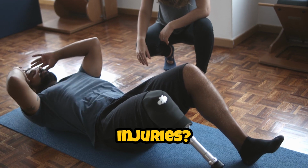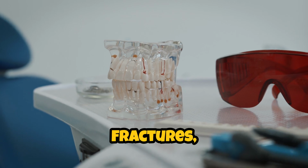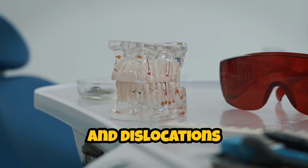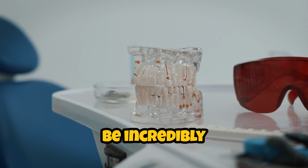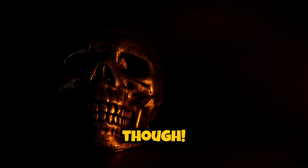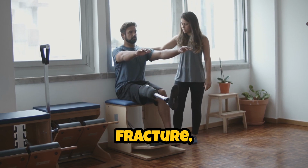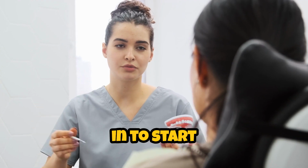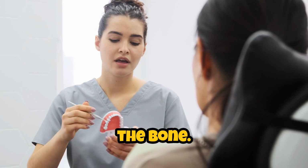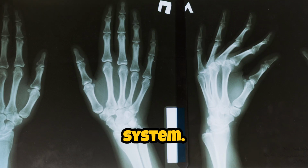And what about injuries? Our bones can be strong, but they're not invincible. Fractures, sprains, and dislocations can happen, and they can be incredibly painful. The healing process is fascinating, though. When a bone breaks, the body goes into repair mode. Blood clots form around the fracture, and special cells move in to start rebuilding the bone. It's a remarkable process that showcases the resilience of our skeletal system.